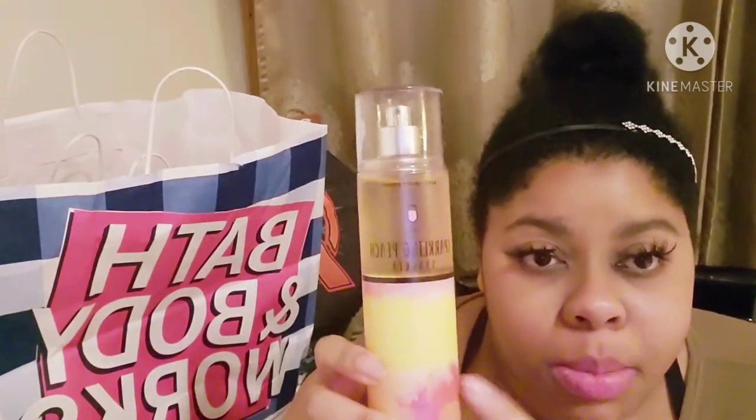If you wanted to kick it up a notch and make the scent last longer, then I would go with this Sparkling Peach Sangria. Or, you know what, you can mix them both together, because a splash of this and a splash of that, instead of going really heavy with either one of them, you'd still smell amazing, and all these scents work in conjunction with each other.